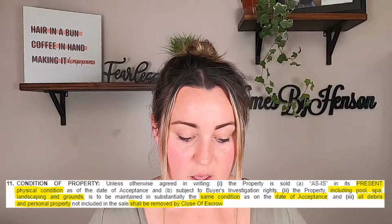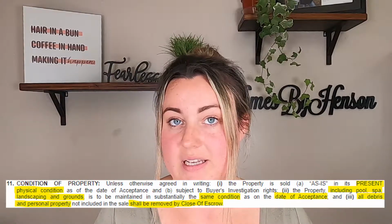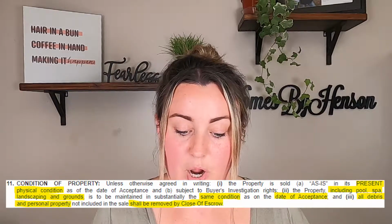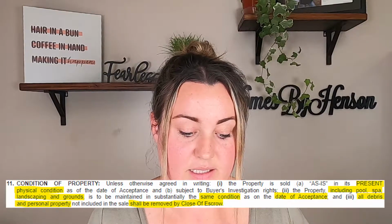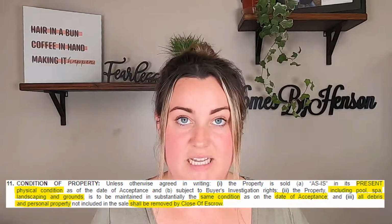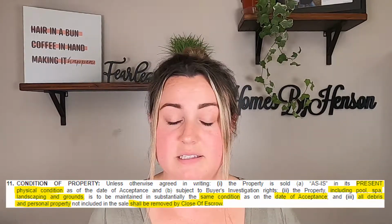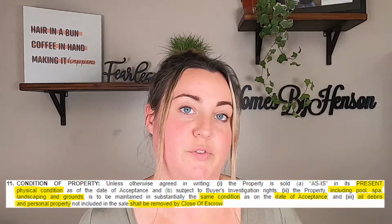So going back to the very beginning, when you have that accepted purchase agreement, that offer between the buyer and the seller, in paragraph 11, under condition of the property, it says that unless otherwise agreed in writing, the property is sold as is in its present condition. This is including the property, including pool, spa, landscaping, and grounds, is to be maintained in substantially the same condition as of the date of acceptance, so the date you get into contract. This means that all debris and personal property not included in the sale shall be removed by the close of escrow.